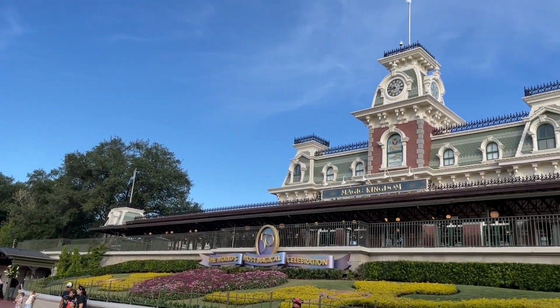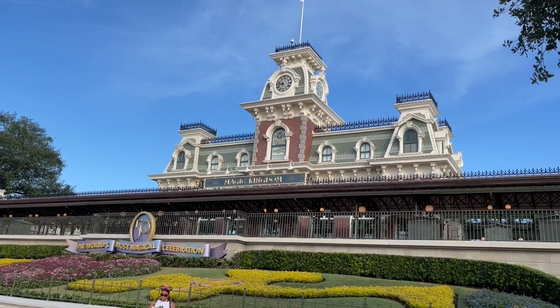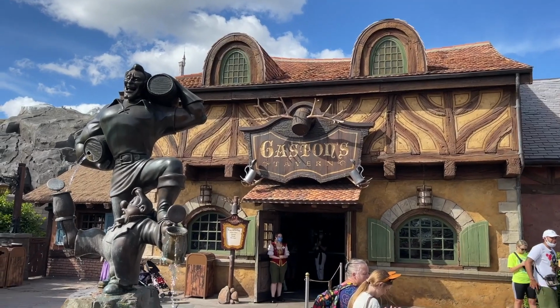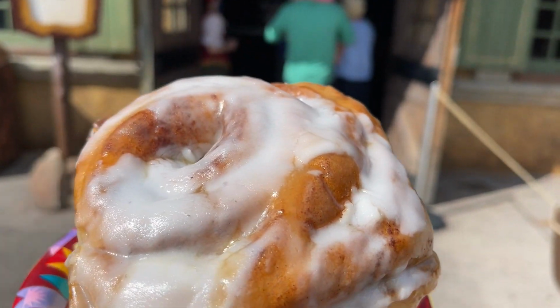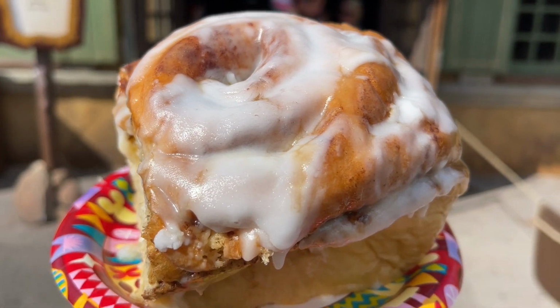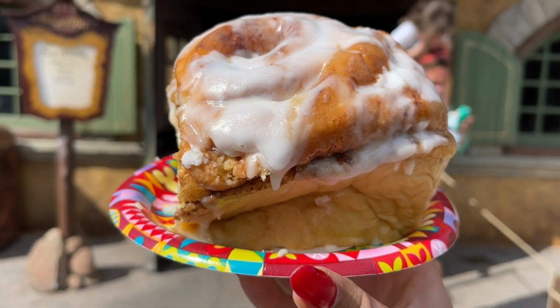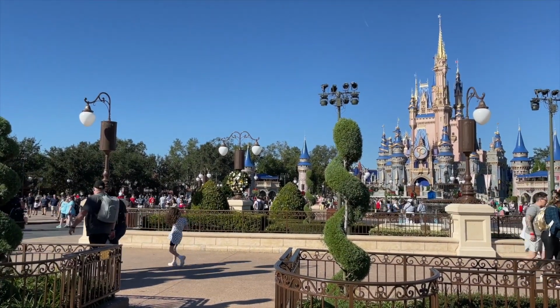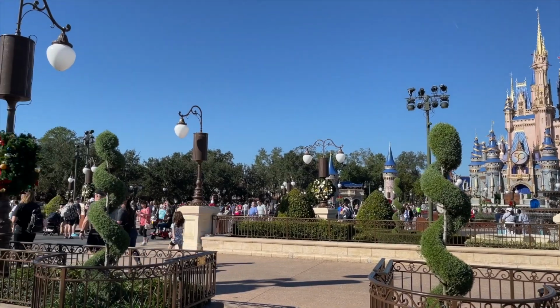Another place that you can go in Magic Kingdom is right behind Gaston's Tavern. They have quite a bit of seating over there. It's not a ton, but it all has umbrellas. It's a very cool area, and they play the music from the Beauty and the Beast musical, so it's just magical. Those are two really great spots here in Magic Kingdom in particular, that if you bring your own food, you can still enjoy the magic and the experience of Disney World without maybe breaking the bank to do it.